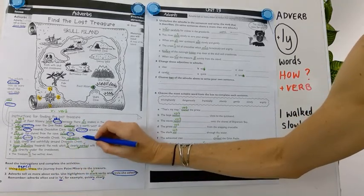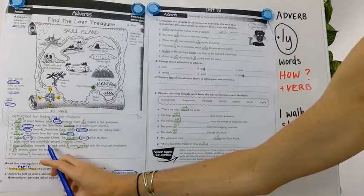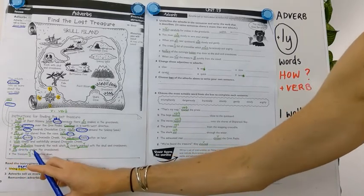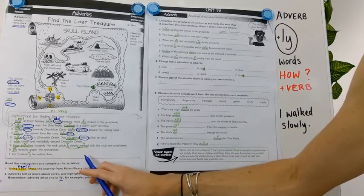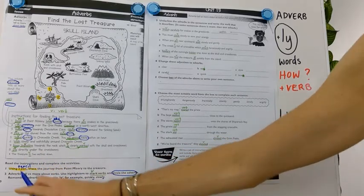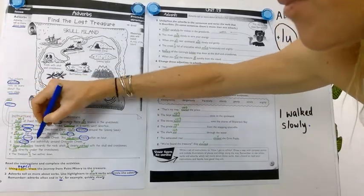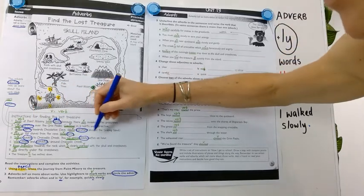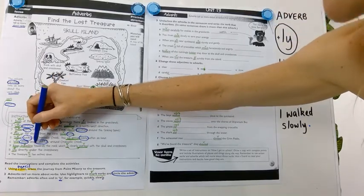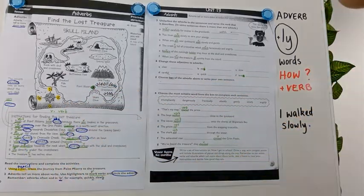You will arrive easily within an hour. Walk slowly and watchfully. There are two there. See if you can find them around Crocodile Creek. Keep travelling towards the rock, which is clearly marked with a skull and crossbones. See if you can find them. Dig directly under the crossbones. The treasure is 2 meters down. I'm going to come back, see if you found them. Slowly, watchfully. Keep travelling. You can do towards, but that's more of a preposition giving us a position. So we'll leave that one. And clearly. So looking for words that add to the verb.